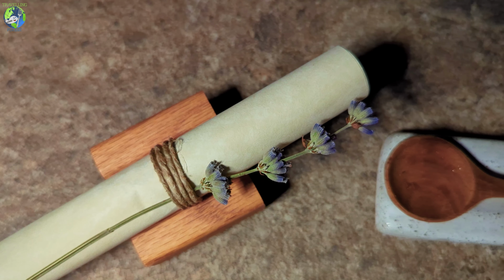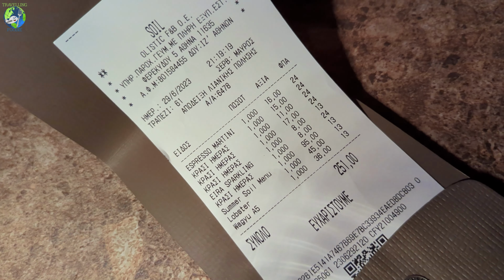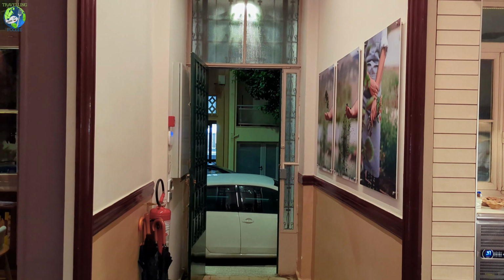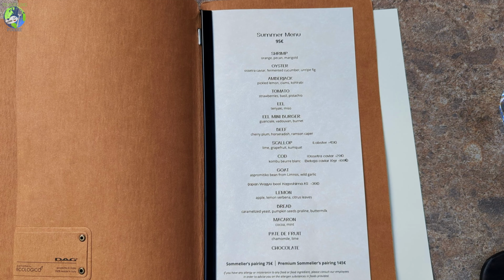And this is the menu that you get to keep as your souvenir for dining at Soil. So this is the damage for my entire meal here at Soil. So if you're in Athens, I highly recommend checking out Soil Restaurant. You won't be disappointed, especially for the price, like 95 euros for 14 to 15 courses for a one Michelin star restaurant. It's such a good price.